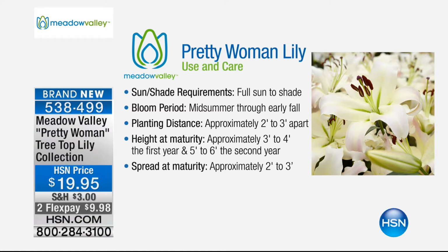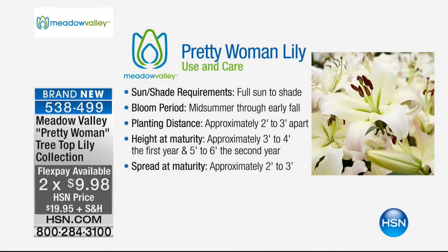And this is how we care for them. Super easy to grow. Sun, partial shade, flowering from midsummer through to early fall. So those blooms will just keep on coming. And remember, every year that passes, those blooms will get bigger and better, and the plants will get bigger and better because these are perennials. They'll come back every year. You just cut them down to the base at the end of the season.